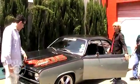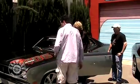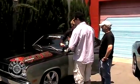I'm looking at your Duster. It's a Tasmanian Devil. Is that a decal? No, the whole thing's painted too. Yeah, Chip painted it. Actually, in 1971, the 340 Dusters had a decal that was put on the hood.